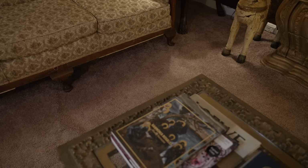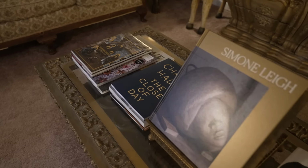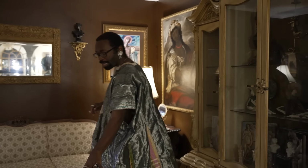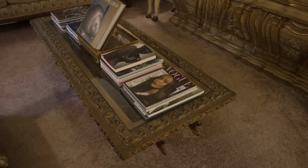And the books along it are just different art books and fashion books. The iconic Black issue of Italian Vogue, Zanele Muholi, which is an amazing multimedia artist, but photography is what they're most known for. Simone Leigh, which represented us in the Venice Biennale 2 years ago. And then a few other assorted books of artists that are favorites of mine.